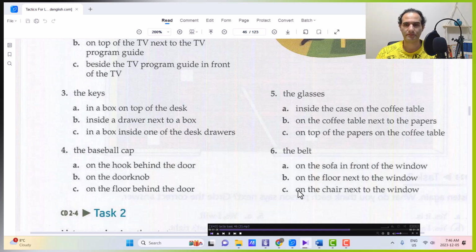Right. 5. Do you need these glasses? Not right now. I only use them for reading. Do you see the case they go in? I don't see it. Oh, never mind. Leave them on the coffee table next to those sheets of paper. Okay.